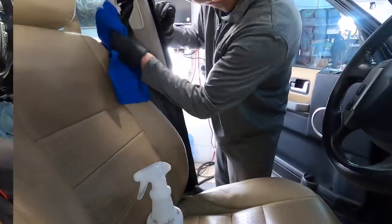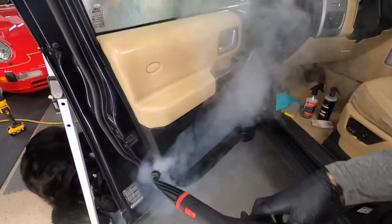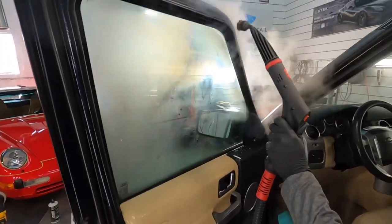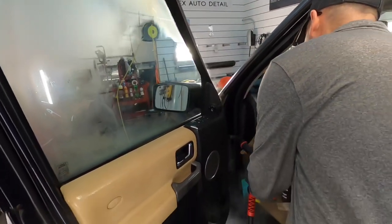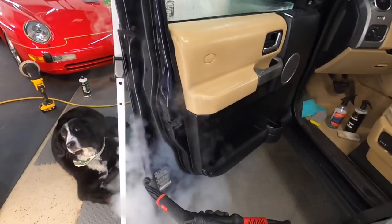Working our way from top to bottom, it's time to attack the door panels, again with the assistance of the steamer, carefully, never hovering in one place, never chemically burning the plastic, which can permanently stain it. Just be careful and use it to help assist you.